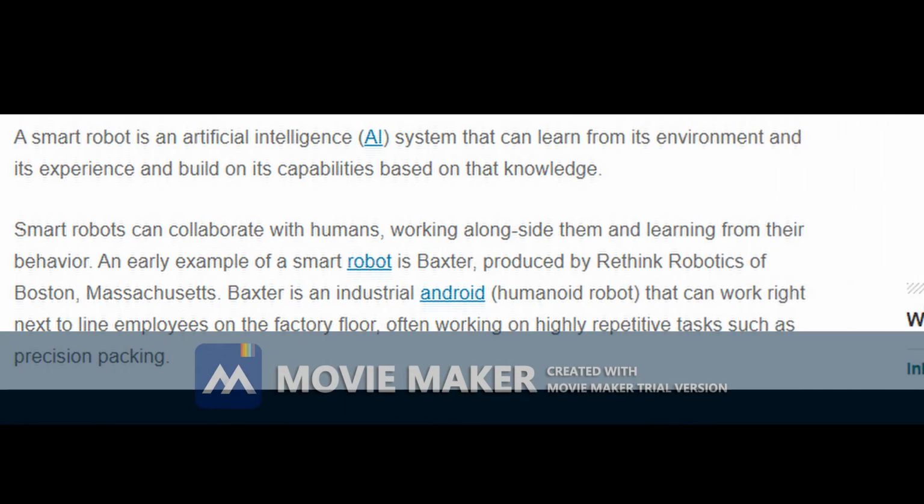Last but not least, we have smart robots. A smart robot is an artificial intelligence system that can learn from its environment and its experience and build its capabilities based on that knowledge. Smart robots can collaborate with humans, working alongside them and learning from their behavior.